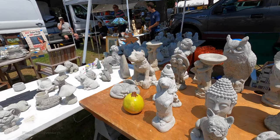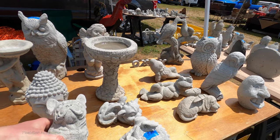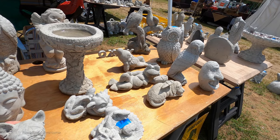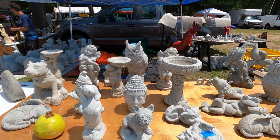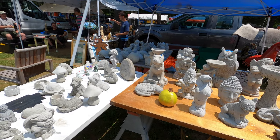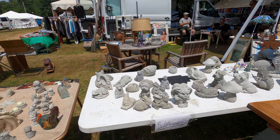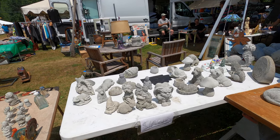I was really interested in picking up one of these sculptures here. I'm pretty sure these are concrete, and the prices weren't bad. He had a $5 table, $10 table, $15 table, and up. So the prices were pretty good. The quality's not amazing, but for something you would put in your garden, they're pretty nice.